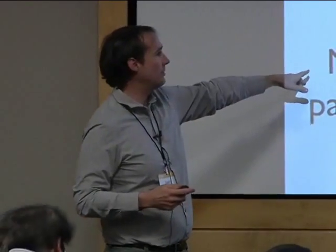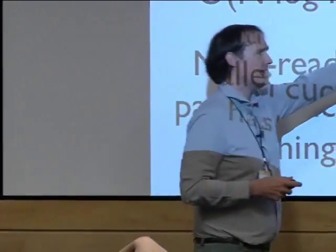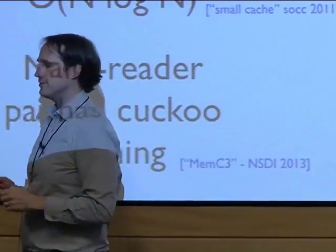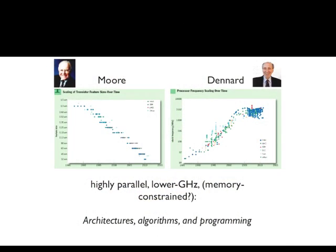As random fallouts of this, we ended up inventing the first multi-reader parallel cuckoo hashing scheme that preserves the memory efficiency of cuckoo hashing. There's actually one from Microsoft that was earlier than we are, but we use less memory. And we had to come up with this AllenX thing for the best known practical external perfect hashing. So this has been an absolutely wild ride for us. And well, it's all the fault of the architecture people.